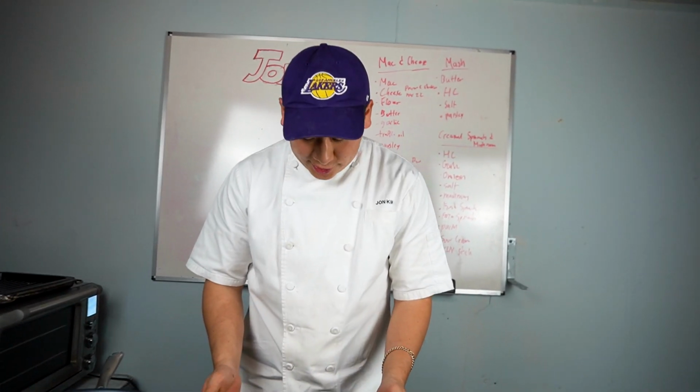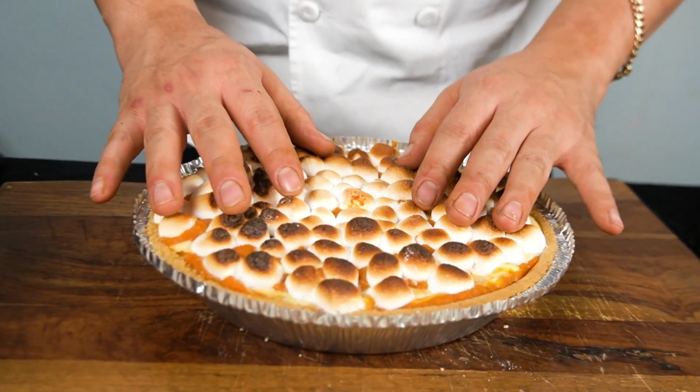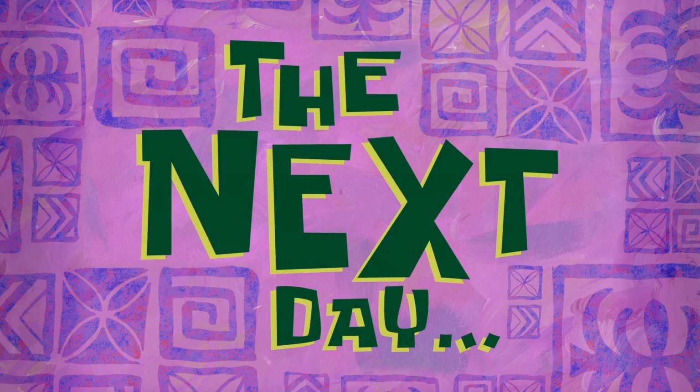All right, I just took this out of the oven, and our marshmallows are nice and toasty. You can see it's all bended together. That's pretty cool.